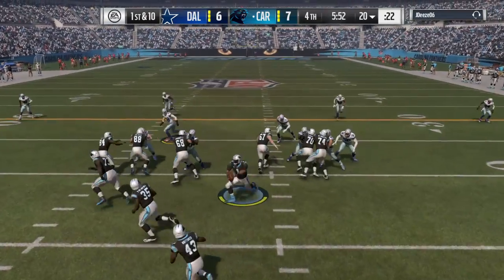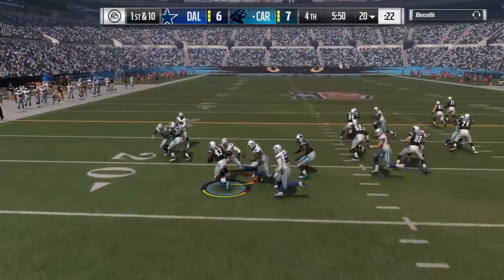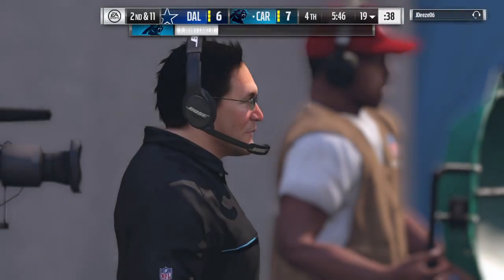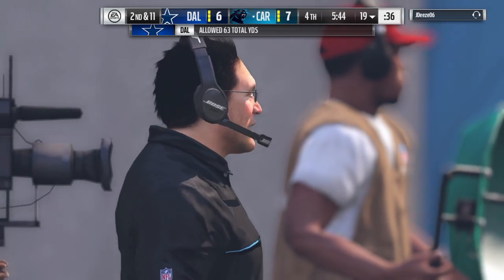They come out here in the eye. Now they'll run it on the toss. And he stopped immediately there. That's going to go as a loss of a yard, and it'll be second down.